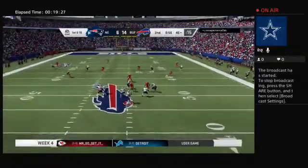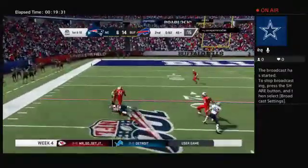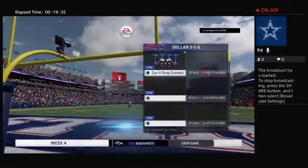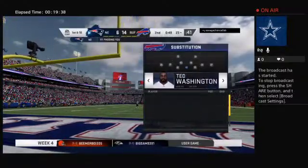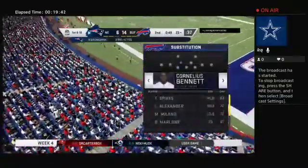Play action. Now it's Brady, dancing to his left. He's got it, complete to Gronkowski. Now the Patriots are going to use one of their timeouts as they get the stoppage with just under 50 seconds remaining in the first half.